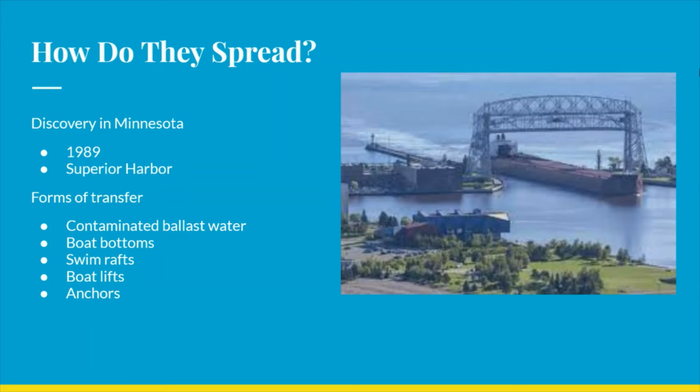Along with the example of contaminated ballast water, zebra mussels can be transferred through water equipment. For this reason, it is important to always check boats, swim rafts, boat lifts, and anchors when transporting them between different bodies of water to make sure that there are no zebra mussels present that you could infect a new body of water with.